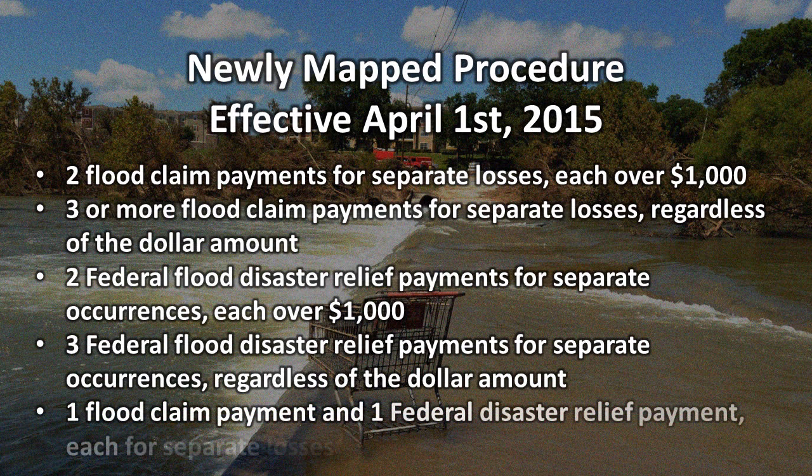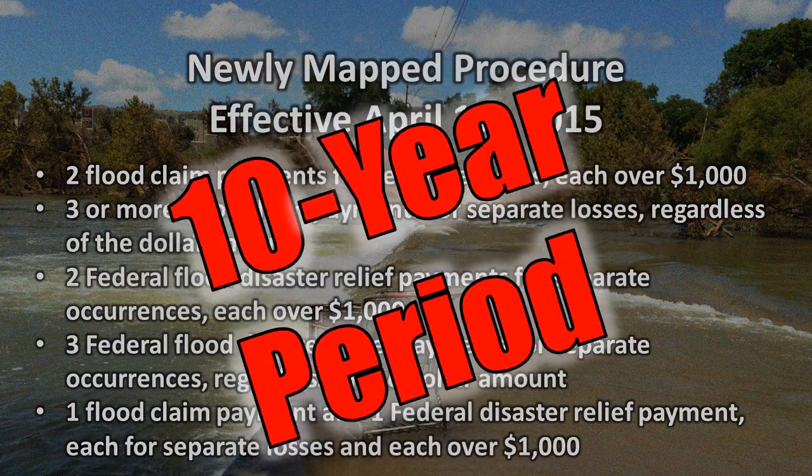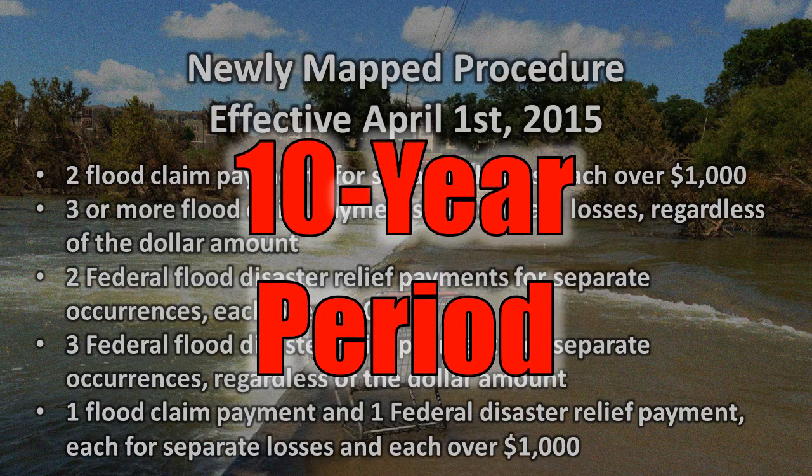Or if it has 1 flood claim payment and 1 federal disaster relief payment, each for separate losses and each over $1,000. If any of those situations occur during any 10-year period, regardless of the change of ownership of the building, then the building is not eligible for the PRP or the newly mapped procedure. Also, condominiums are not eligible for the newly mapped procedure or the preferred risk policy.